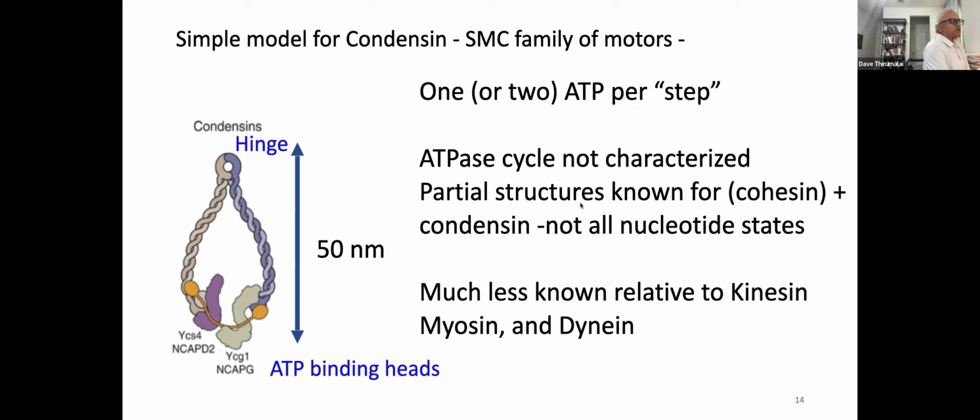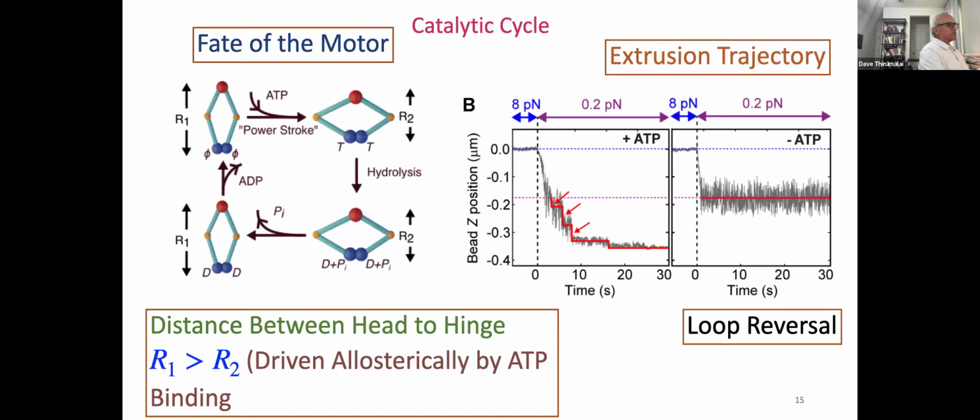We know much less about this. For example, we don't know the full structures of the motor in complex with DNA, except in some very rare cases, not in condensin, but in cohesin a little bit. And we don't know much about the nucleotide states of these. Like all motors, the way we looked at it was that there's a motor part that's just sitting stationary at the end once it falls on the DNA, but it binds ATP, undergoes ATP hydrolysis, releases the hydrolysis product, and the process extrudes loops, and that's what is summarized in these two ways.